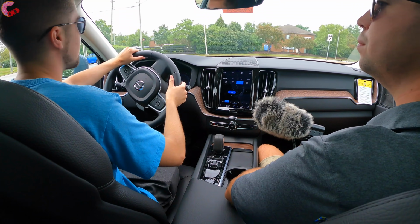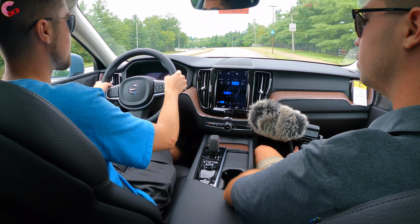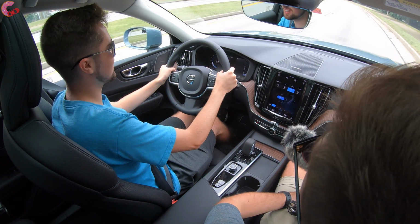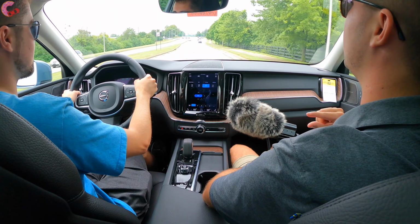Wow. Yeah. That's spectacular. You don't feel a thing at all. I wouldn't have known if it wasn't dead silent and smooth in this cabin that I could hear just the slightest noise of the engine restarting. I wouldn't have heard a thing.